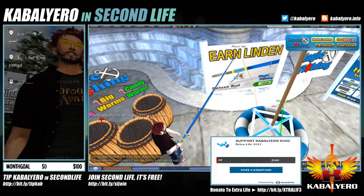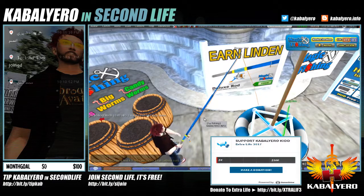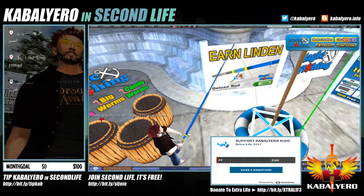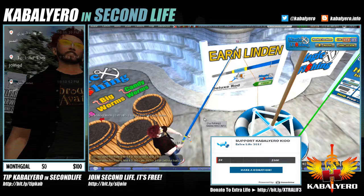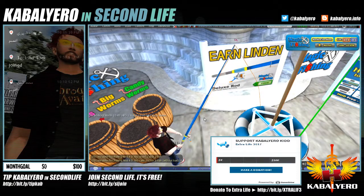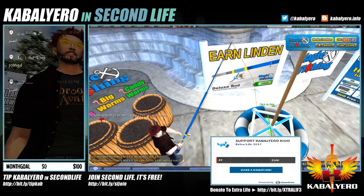Again, it depends on the current exchange rate of Linden Dollars against US dollars. You can learn more about it by checking out the Lindex. Just log into your Second Life account and you'll find the Lindex, or the Linden Dollar exchange, somewhere in your Second Life account. It's there.